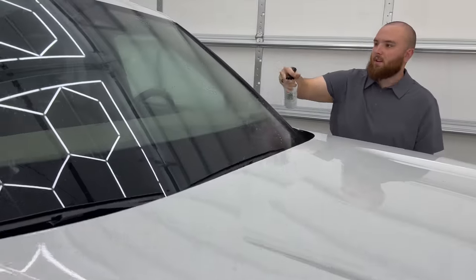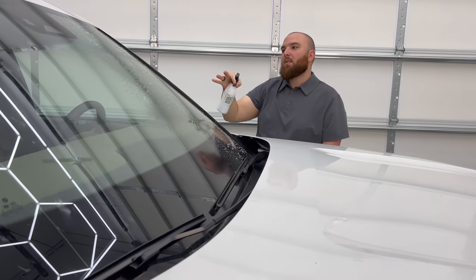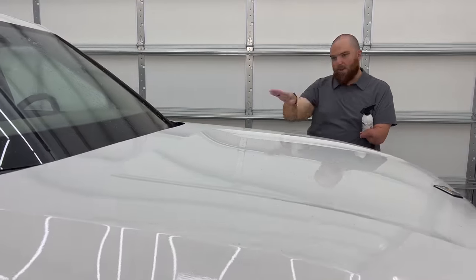So this will be kind of an initial wash, like we did on the Plaid. I'm going to put bug remover on. We're going to foam it down, let it eat that dirt up, and then we'll give it a nice thorough rinse, refoam it, and do a full hand wash.